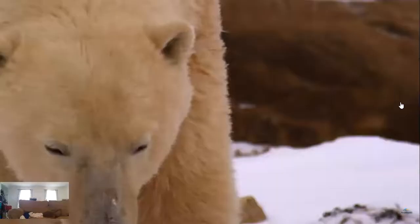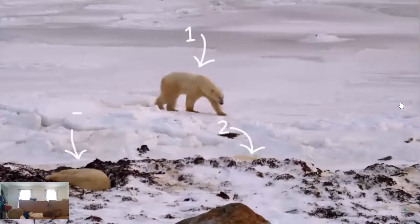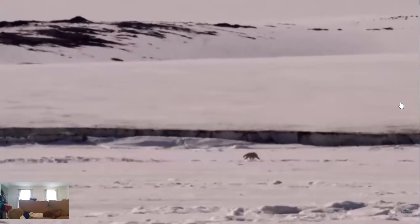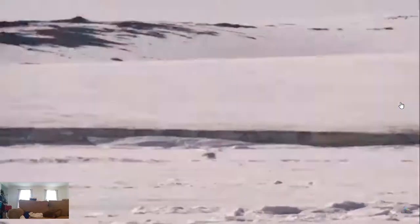I wish. When you see close-up footage like this, it's easy to forget how effective the polar bear's white camouflage can be. But up in the air, it's a whole different story. Polar bears are nothing more than small white dots on an impossibly large white background. A standard visual count just isn't going to do it.